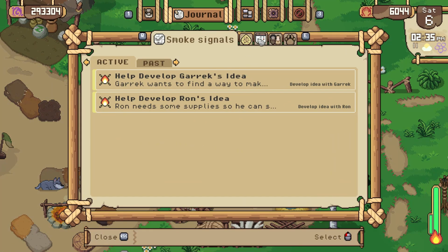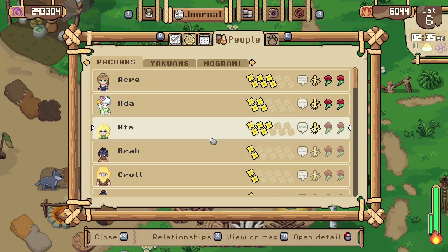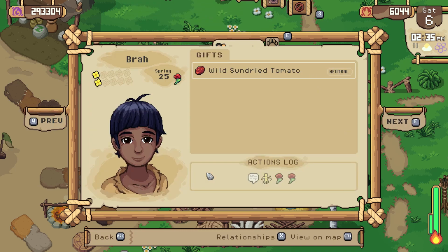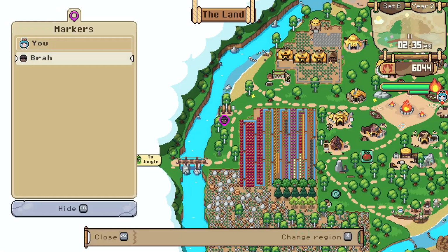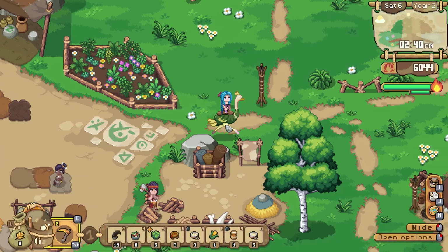Okay. So, looking at people again, right? Ada we've danced with. Bra we have not. And perhaps we should work on him a little bit. He's out by the river, though. We'll work on him more in the evening.